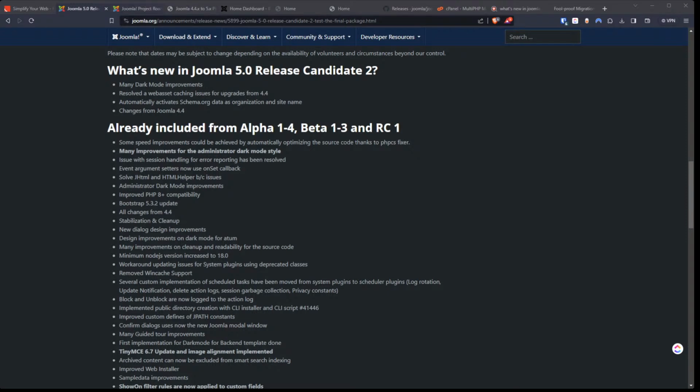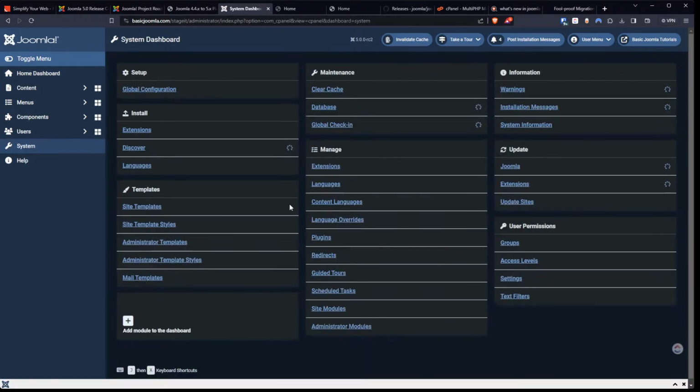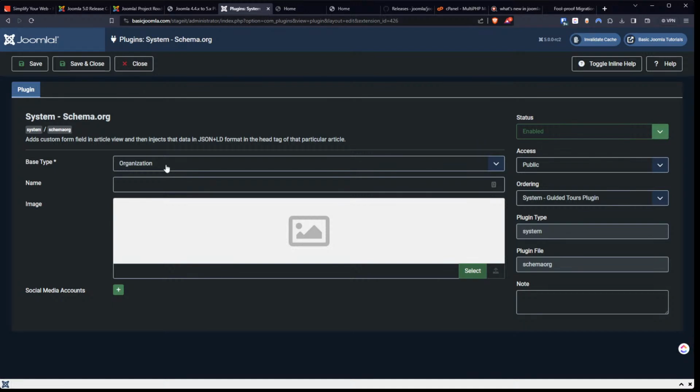Yeah. So actually, the nicest thing to do when you are in Joomla 5 is start with the setup of the schema.org plugin. And to do that, we're going to go to System and Plugins. And now we're going to search for schema. And the one that we want is System - Schema.org, correct? Yes, this is it. And then you're basically going to say, hey, what am I? Is my website an organization or a person? And what is your organization's name? Oh, now look, it says Basic Joomla.